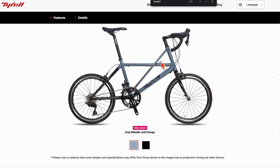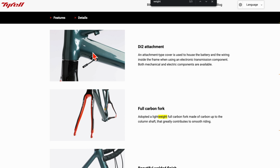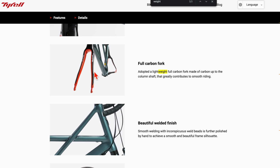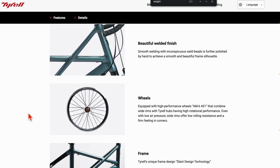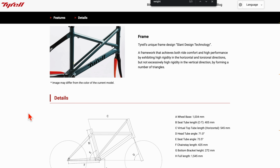And this is a little bit of a steel space frame, very similar to what you saw on the Moulton, but much more narrow. And look at the quality of the workmanship. Internal cabling. Look at the colors. The multicolor carbon fork. And I don't think the price is more. I don't have the price on this one, but it's no more than $3,000 or $4,000. You're definitely not spending $20,000 on it.